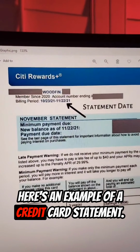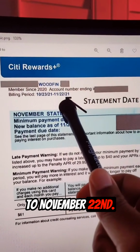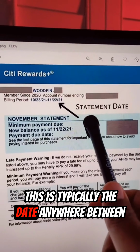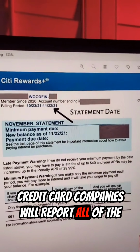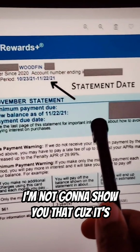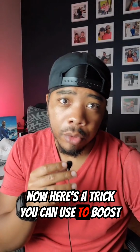Here's an example of a credit card statement. As you can see, it says October 23rd to November 22nd. November 22nd is the statement date. This is typically the date, anywhere between this date and about 5 days after that, credit card companies will report all the information on your credit statement to the credit bureaus. Right here is your statement due date. I'm not going to show you that because it's not ever important. Forget all about it.